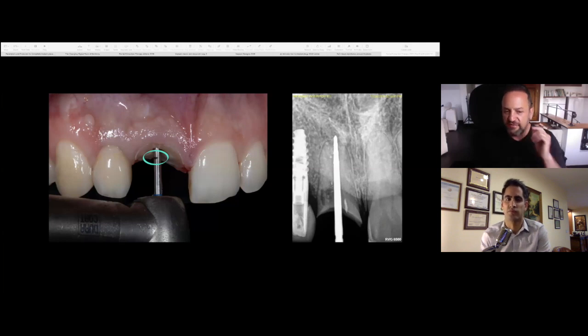And you can see that I've marked on the slide, you can see the little marking pen that I've used. In the new kits from Megagen, we've actually got markings on the drill, so you don't have to make the markings with a pen. But if you're using the Komet drills, then you can just make a little mark. I use, again, the endo block with a little sterile pen that I just put the mark on. And that mark now is also going to go to the apex. And when I go to the apex, I take an X-ray again because I want to make sure.